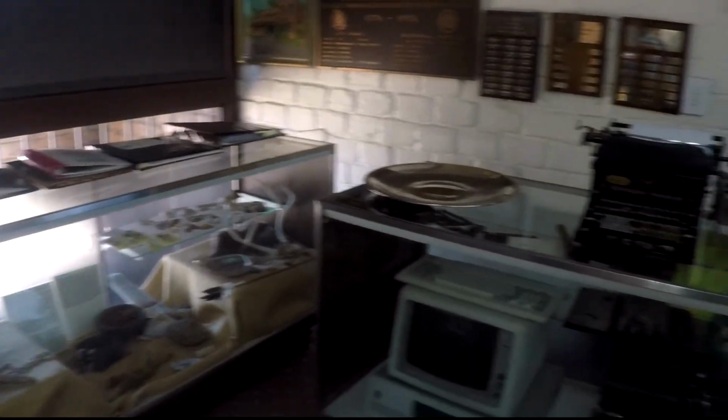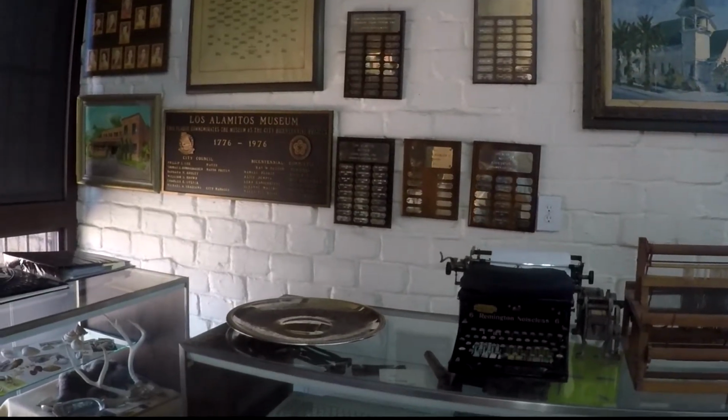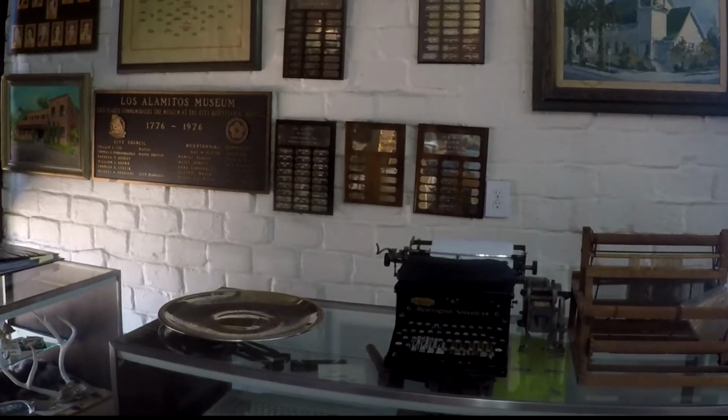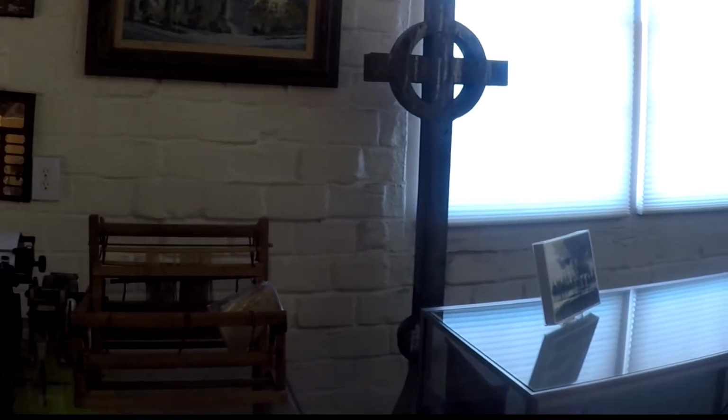Okay, some more plaques up on the wall here. Los Alamitos Museum, 1776 to 1976. And it gives who the city council members were at the time, and the Bicentennial Committee. Here's the old church here.